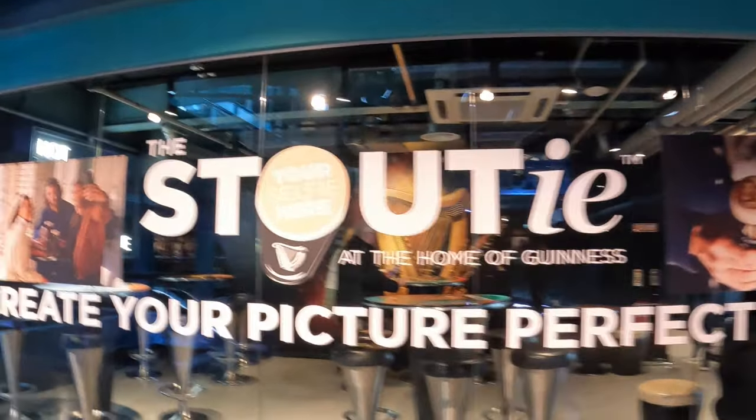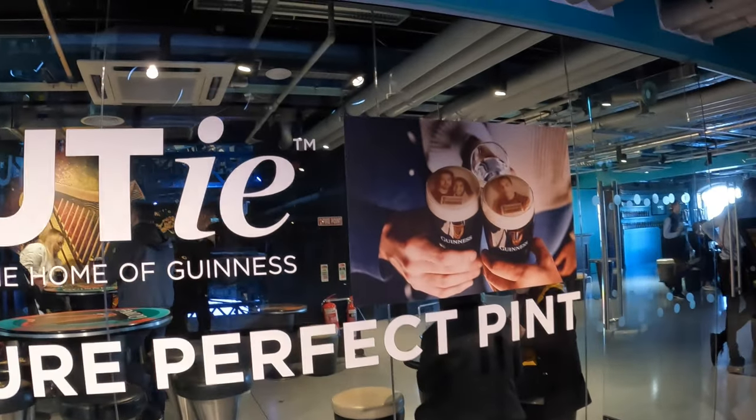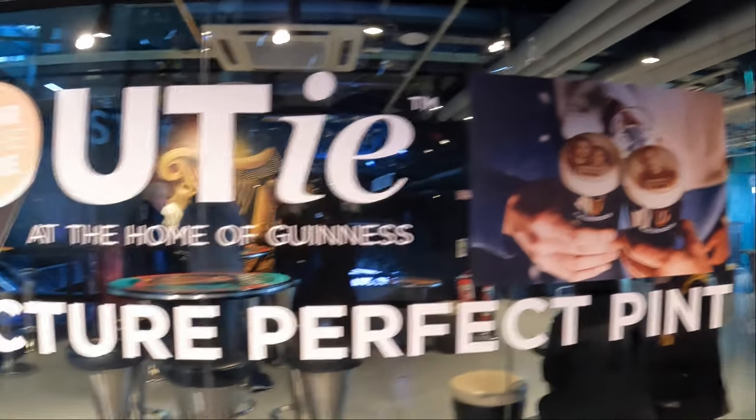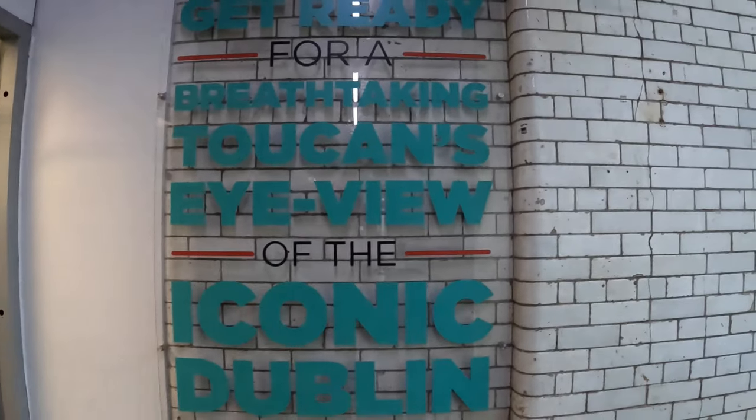I think here you can get a picture of yourself on the stout, like the beer. So I think the next level is the one that I am waiting for. It's the final Gravity Bar, from which we see the view of the entire city. I'm so excited for that one. Get ready for a breathtaking view. So are you guys ready for the amazing view?